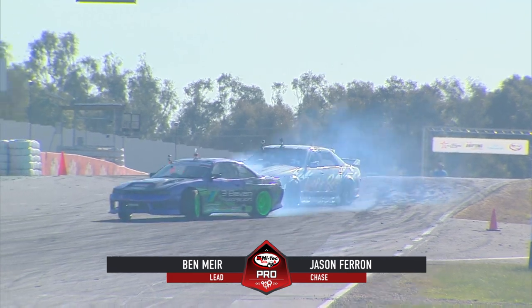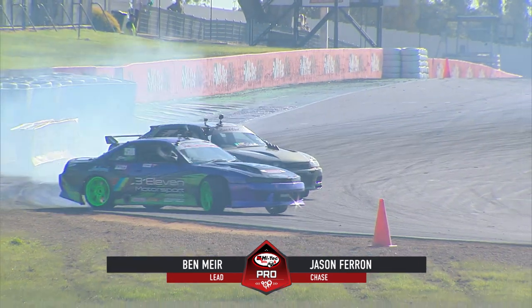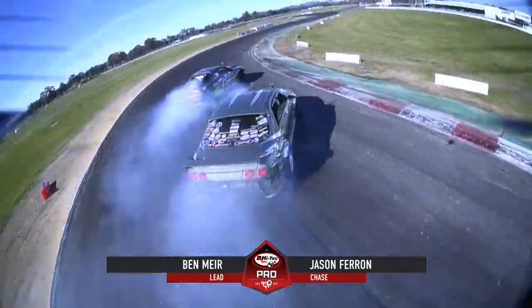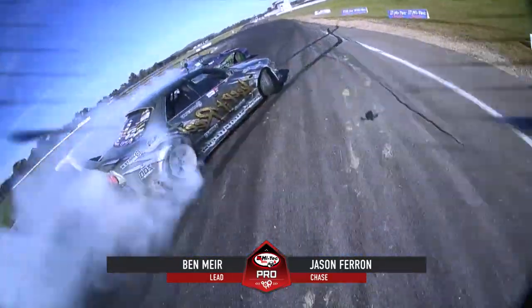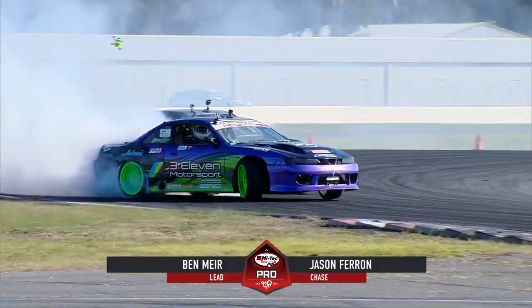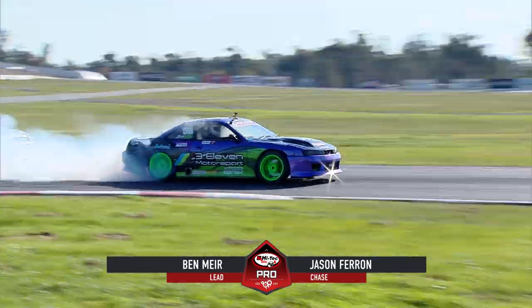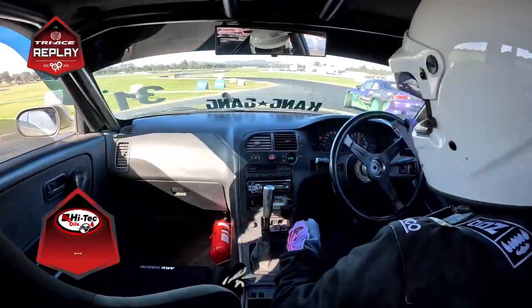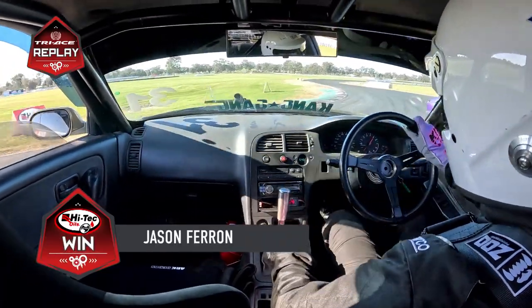Looking a lot more comfortable this time as he throws it in. Gets it wide of the wheel, almost goes off the track, but he manages to stay on. But look at Jason Ferrin, he's right there and really comfortable in the chase position. He's eyeballing Benny Meir, he's seeing him hitting the zone. It's giving him all the room. Benny Meir's put down a really good lead run, giving Jason every opportunity to chase nice and close. And that is a really solid chase run from Jason Ferrin.